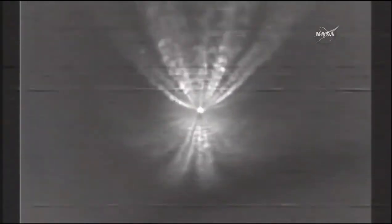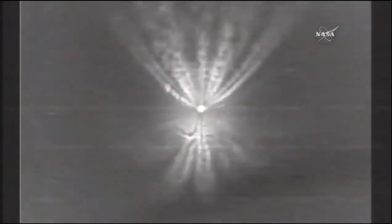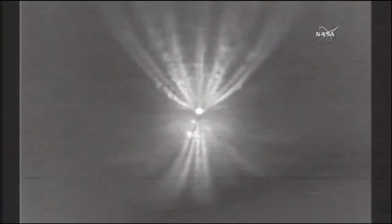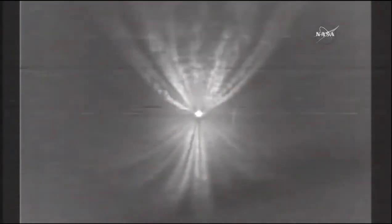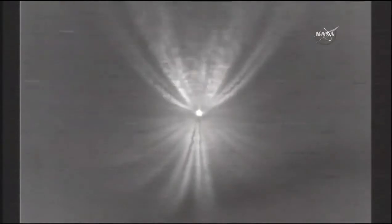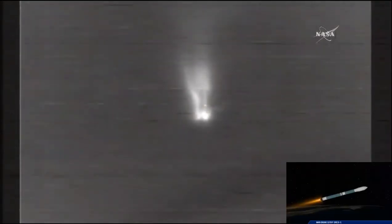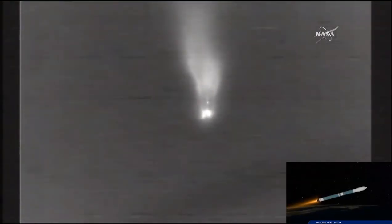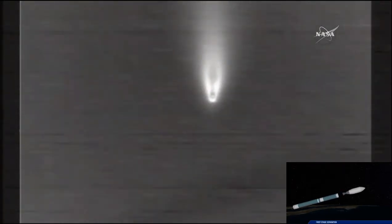Now at 4 minutes into flight, about 20 seconds remaining until main engine cutoff. Following main engine cutoff, the vernier engines will continue to burn for a few additional seconds to maintain attitude control, leading up to stage separation. Standing by for main engine cutoff momentarily. And we have MECO, main engine cutoff, and VECO, vernier engine cutoff.